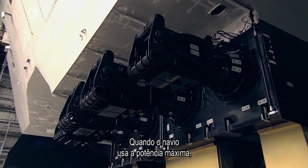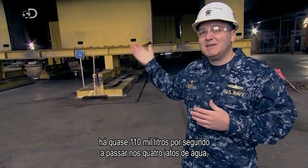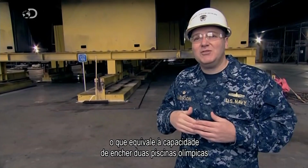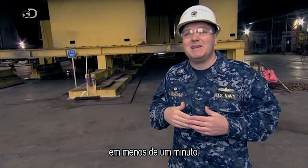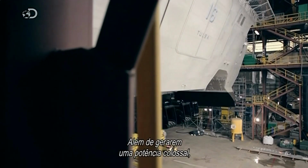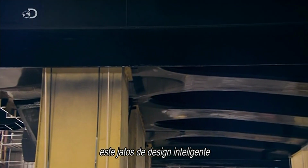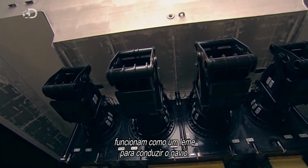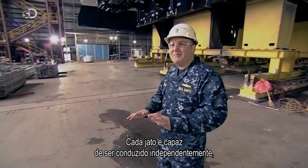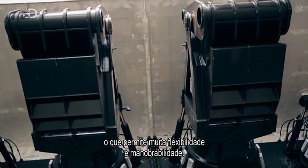When this ship is going full power, there's roughly 24,000 gallons per second passing through these 4 water jets, which equates to the ability to fill 2 Olympic-sized swimming pools in less than a minute. Not only do they generate colossal power, these cleverly engineered jets act as a rudder to steer the ship. Each water jet is capable of independently being steered, which allows for a lot of flexibility and maneuverability.